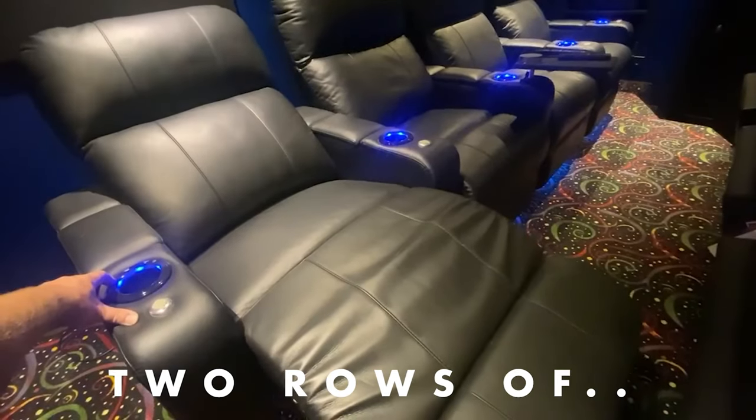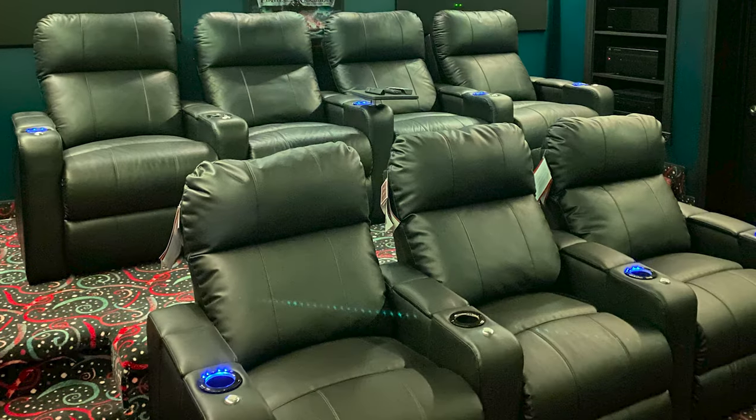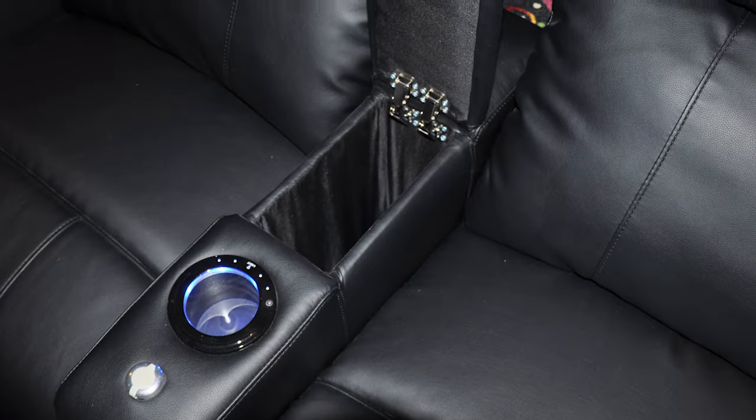For seating, we have two of powered octane black electric recliners, three at the front and four on the riser. They look comfortable and match the theme with the blue under seat lighting, have slots for additional trays, and of course storage under the armrests.